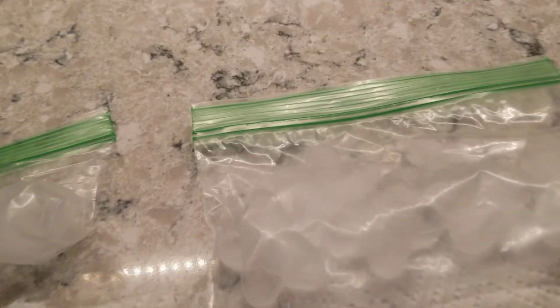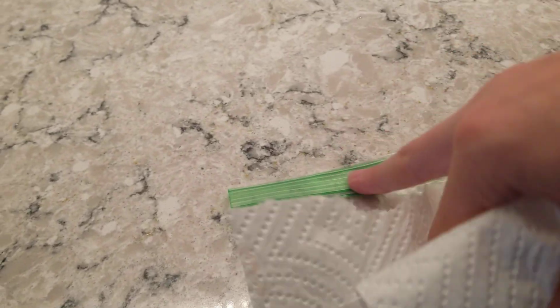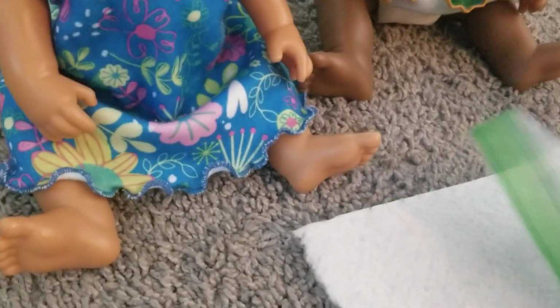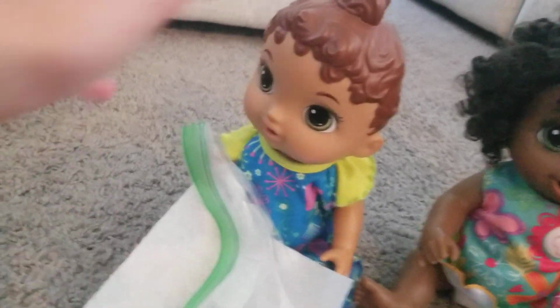Perfect. Okay, so I just finished making their ice packs. This one has butterfly ice cubes in it, and this one, I don't know if you can see it that well, but it's a pineapple ice cube, and they just have half of the paper towels. And yeah, I'm just gonna bring it to them. Okay, so who wants the pineapple ice cube, and who wants the butterfly ice cube? I want the pineapple. Okay, here you go. And then if it gets too cold, just put the paper towel over it, okay? But you really shouldn't need the paper towel, but I'll just give it to you just in case. Okay, now put the ice cube where you got hurt, okay?